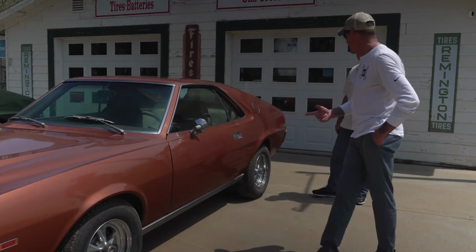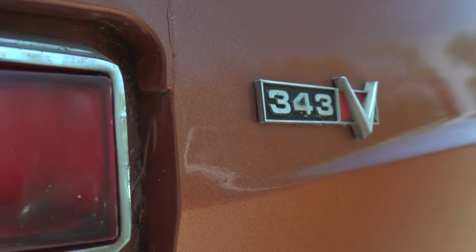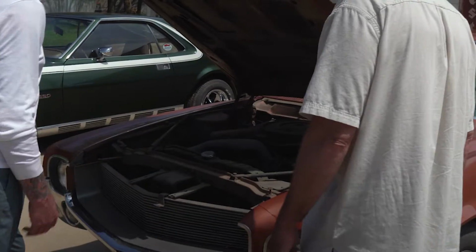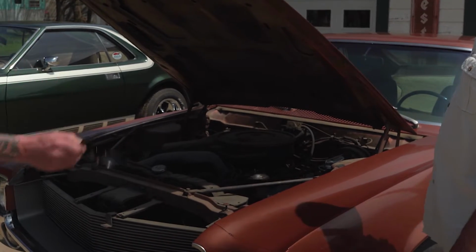Can you take a look under the hood real quick? Absolutely. And this one again, 343. Steve's was a 390, and I believe it was a 390 in your brother Dan's, right? They used the 390 AMX motor. It's not too showy, just chrome. Again, it's a time capsule.